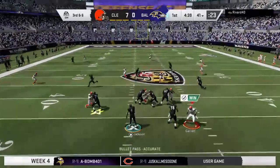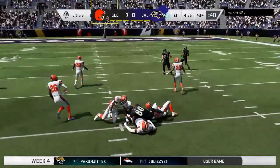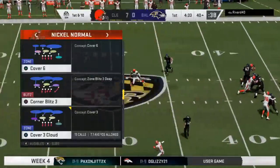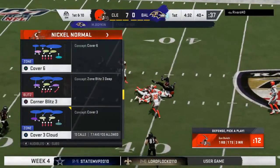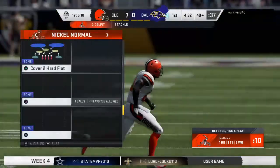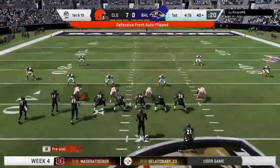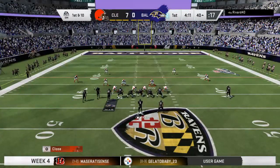From the gun, it's Jackson. That'll be taken in there by Miles Boykin. And they're going to have another first down as he's going to be tackled at the Browns' 40. It's a gain of 18. That's another Baltimore first down. First and 10 at the 40-yard line. So a 1st and 10 upcoming from Browns territory now, right at the 40.